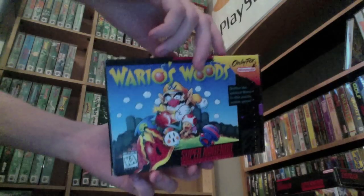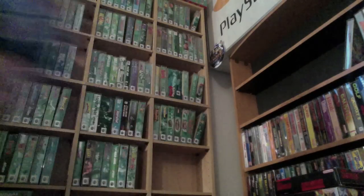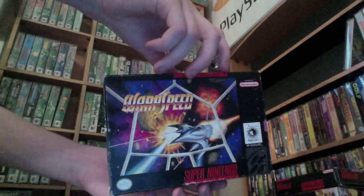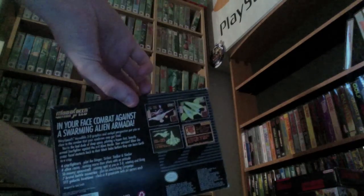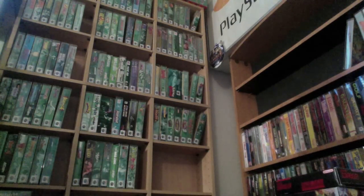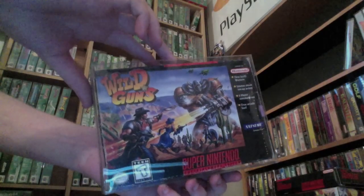Then we have Wario's Woods. And then Warp Speed. And then this next one is my second most rare Super Nintendo game, and that is Wild Guns.